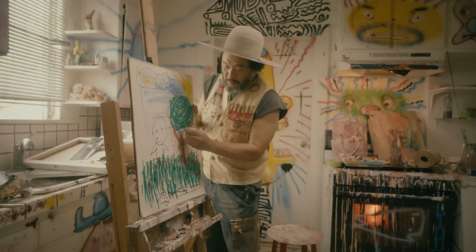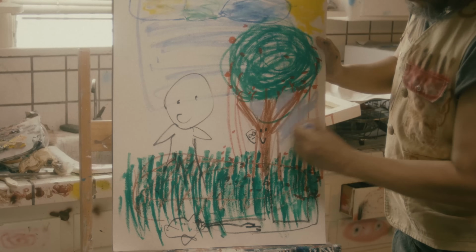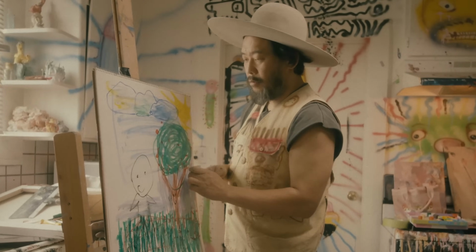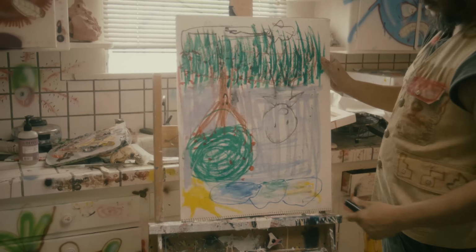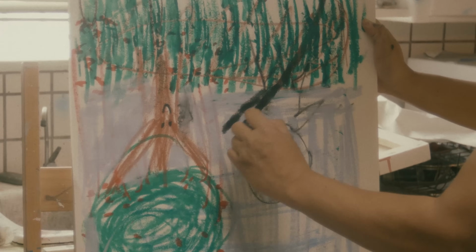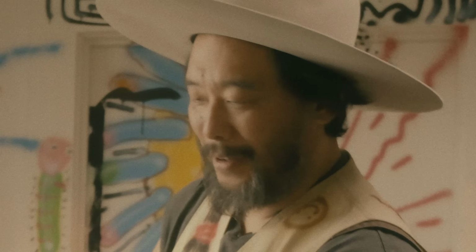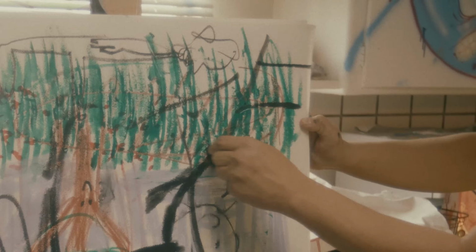What is this? Well, it started with a disgusting Rothko, and now I'm showing you how to do a landscape. Now, let's see what it looks like this way. Oh, beautiful. So let's just go like this. Let's go like that. What is it?